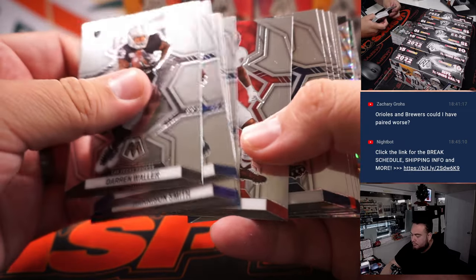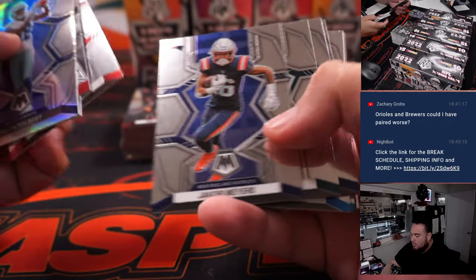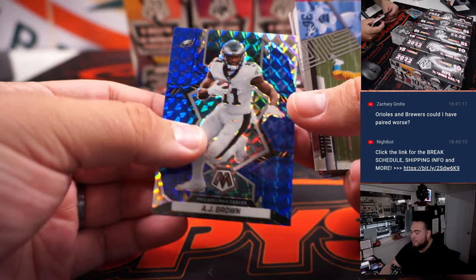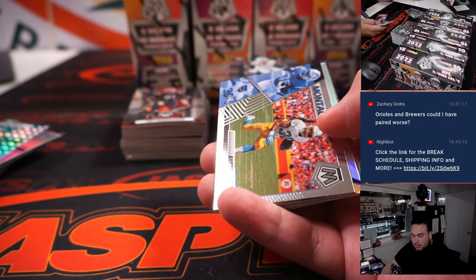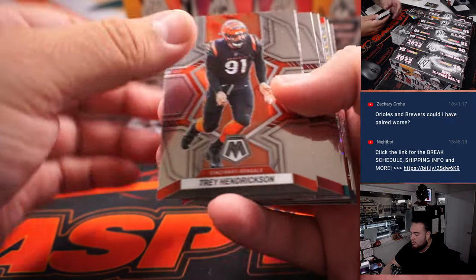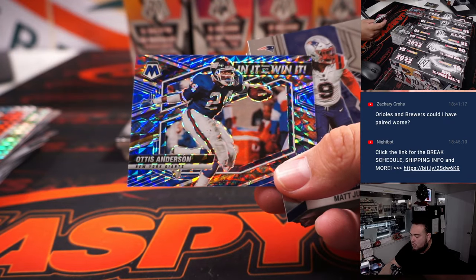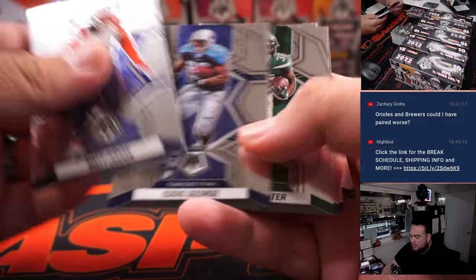All right, guys, here we go. First box. And we got AJ Brown from my Eagles. That's a blue. Number 77 out of 99. Straight fire, Matthew Stafford. And that's Eagles going to Freddy. Kid York. We got a blue Otis Anderson in it to win it for the G-man, Matt Smith.